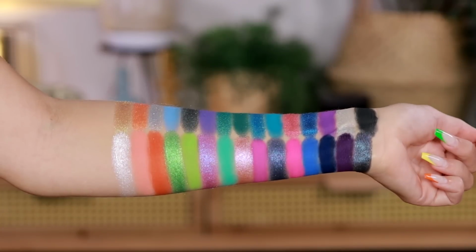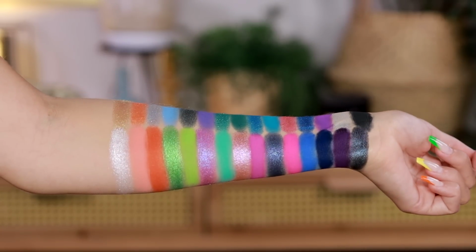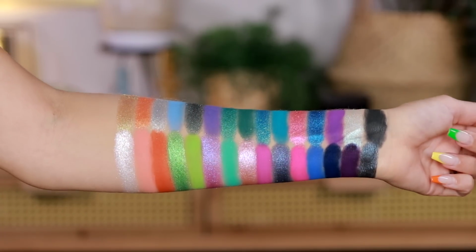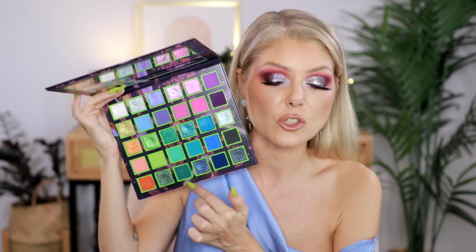This is the Rick and Morty by Glamlight. There is something about this that just makes me so happy. I love the undertones, I love the brightness, I love the pinky purples, I love the green orange corner down here. The shimmers are incredible. I love that there's a white and there's an iridescent blue here, and just the darkness. These 3 shades next to each other just send me, and even this dark green.